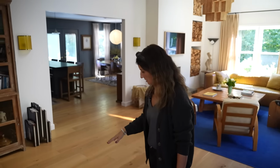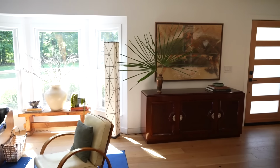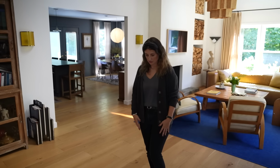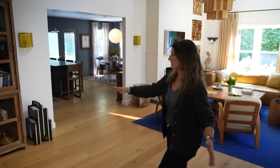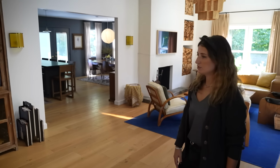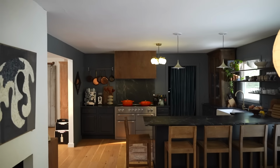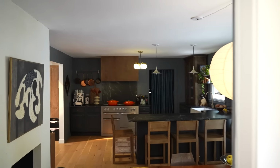The living room was sunk about 6 inches. So there was a doorway here, then you step down into the living room. And I just knew that that would not work with my kids running around constantly. So we raised the floors and opened this all up. And I really wanted to get sight lines from the front door through to the back of the house so that you could see into the backyard. And it just makes everything seem that much more expansive, even though it's not a very big space.